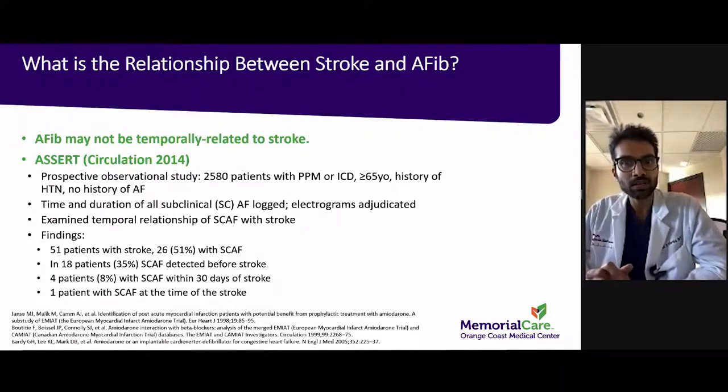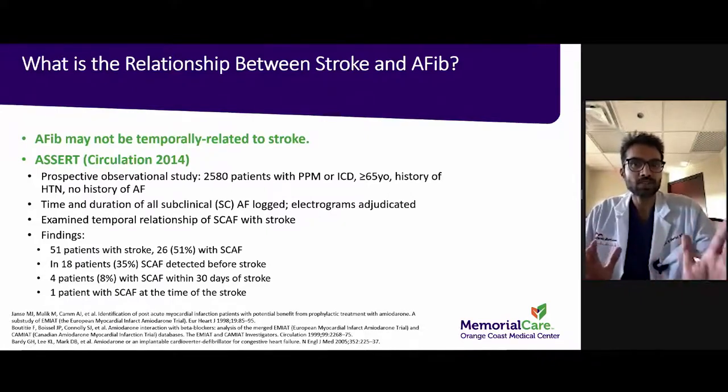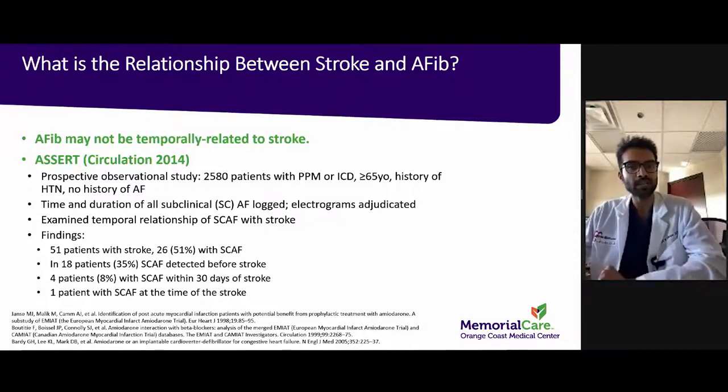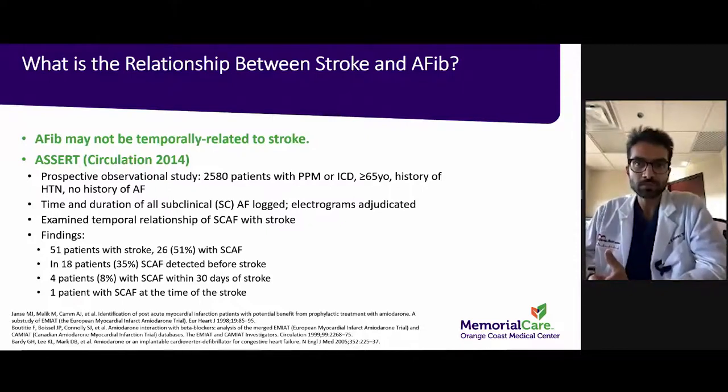In 18 patients, subclinical AFib was detected before the onset of stroke. Only 4 patients demonstrated subclinical AFib within 30 days of the stroke. In 14 patients, the most recent episode of subclinical AFib before the stroke occurred more than 30 days before the event, and the median duration between the event of stroke and the most recent episode of AFib was 340 days, so almost a year. Next slide, please.